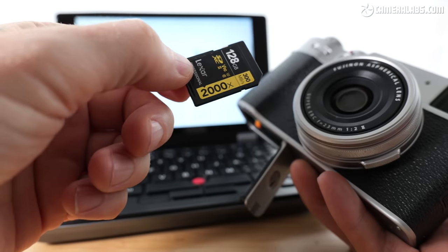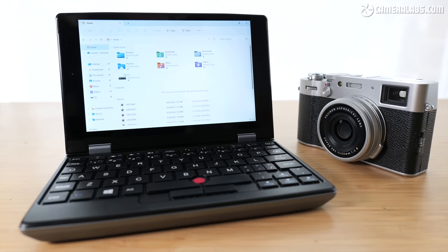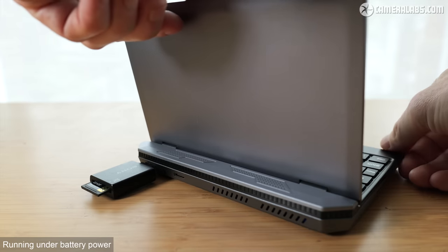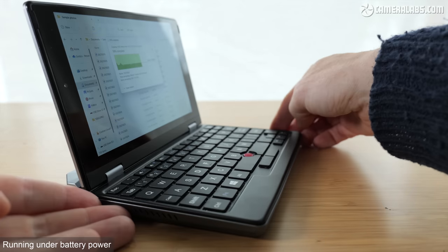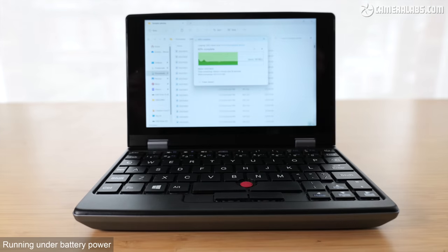So for reading SD cards, I just use a basic old USB adapter in the rear port, of course, for the best speeds. Here I'm copying a load of photos from my trusty Fujifilm X100V for viewing, basic editing and backup. This is a simple task I do all the time with my main laptop, but one which proves hard to impossible to do on my phone.